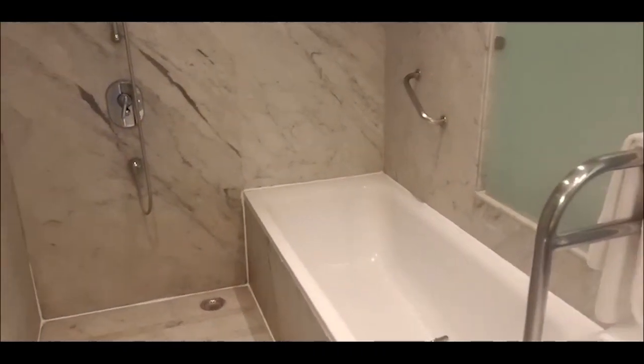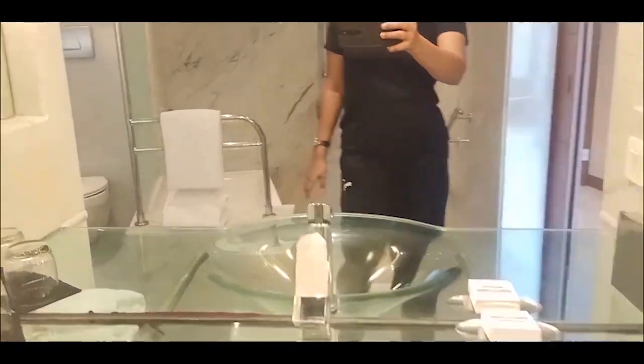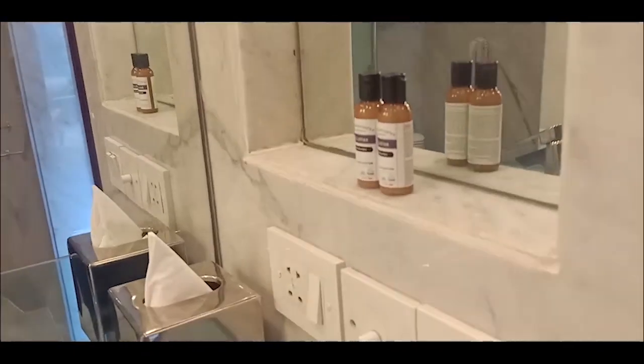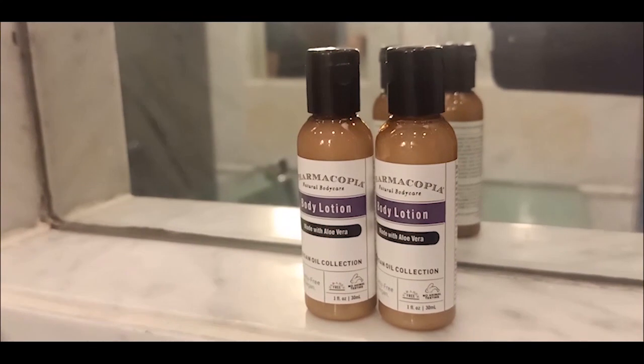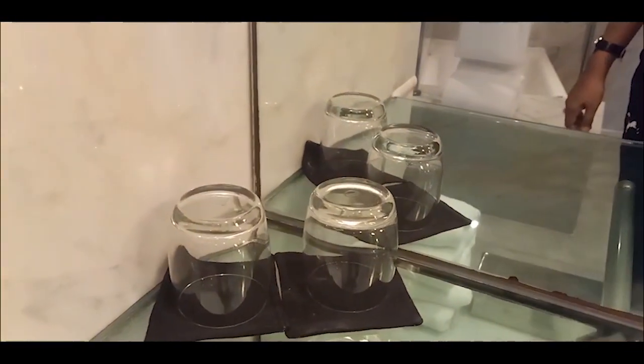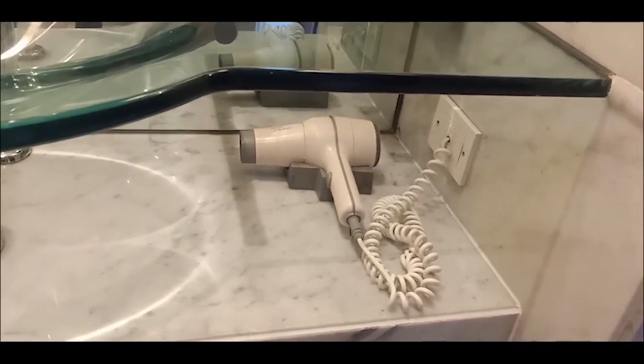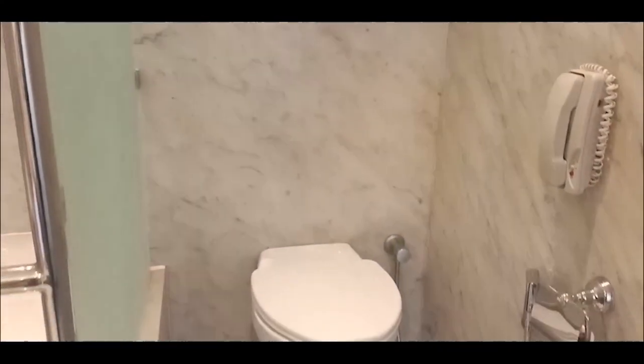Here is the bathroom, and I was glad to see a bathtub. Hey, that's me. Some exciting toiletries here to see. Well organized towels, and then there is a blow dryer. Let's go and check the wardrobe section.